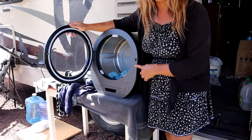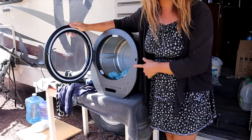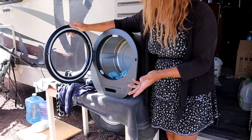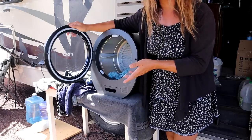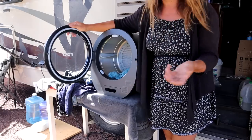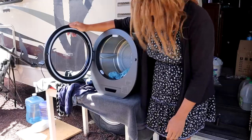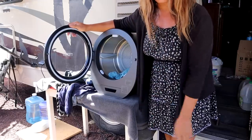One other thing I like about this unit is that you could do underwear and socks, because that's not pleasant to hang outside. Especially socks, because there's so many of them. It takes so many clothespins. And plus, you just don't want your undergarments hanging outside for everybody to see. So this would be amazing for that.